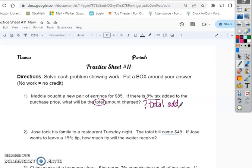So here's our original price, our total whole original, right there. Hopefully you remember, we change the percent to a decimal and multiply. So 0.08. What is 0.08? That represents the tax. So your job is to multiply that. That will give you the tax, but that's not the end of it because we need the total.